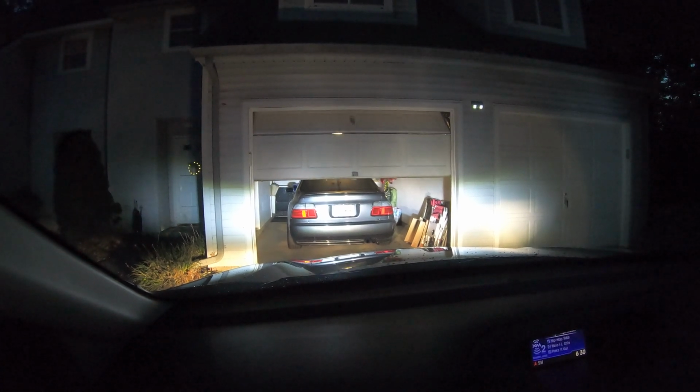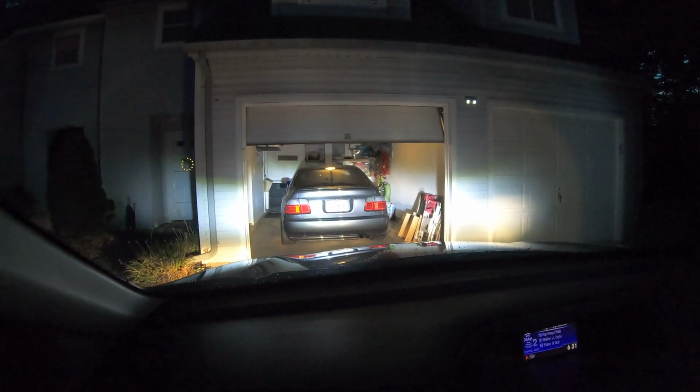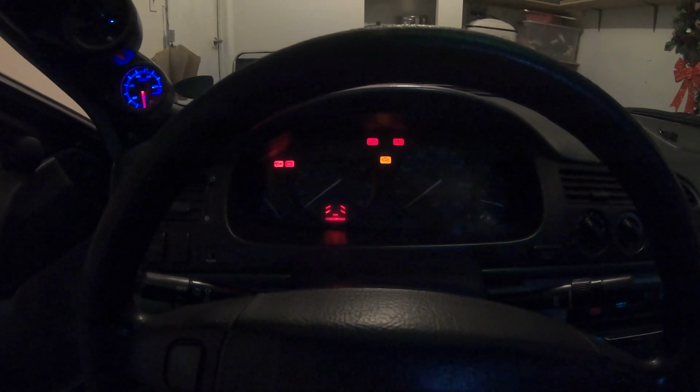There it is. She lives. Alright, I'm going to check the transmission fluid in this thing and back the car out. Alright, let's see if she starts. Oh yeah. Like a champ.